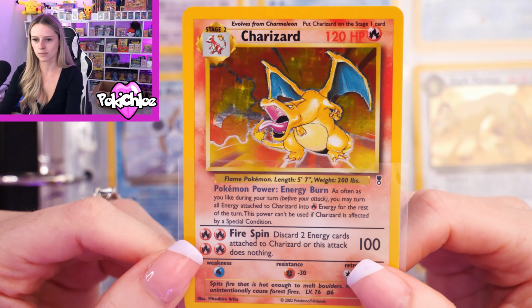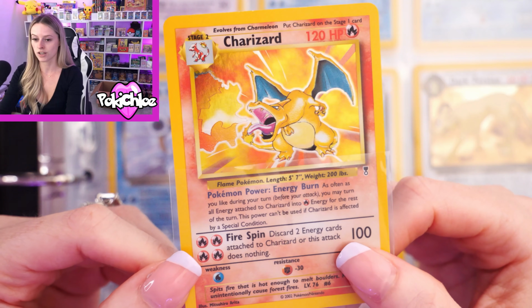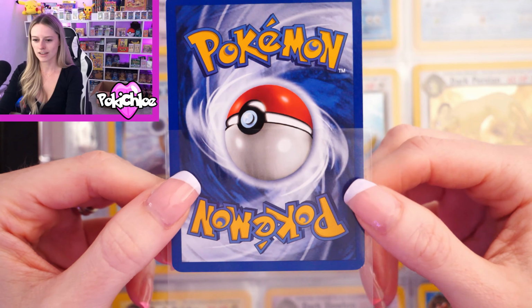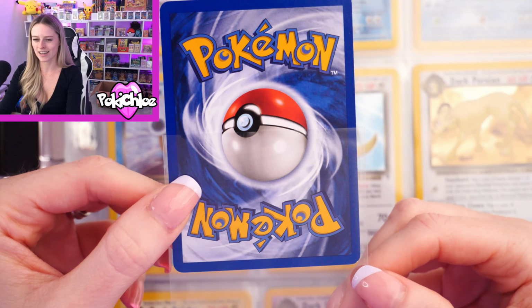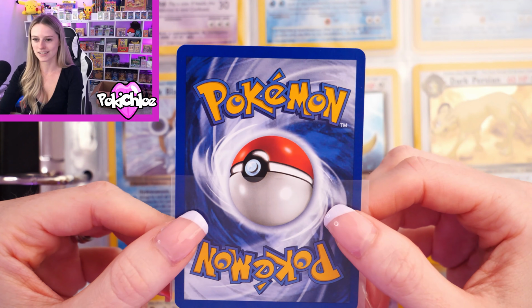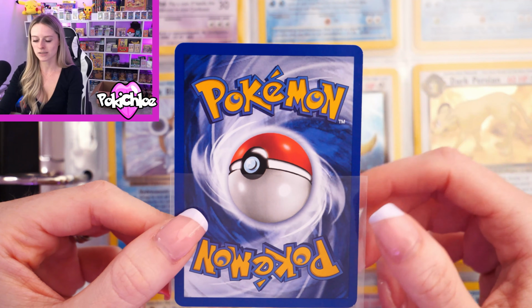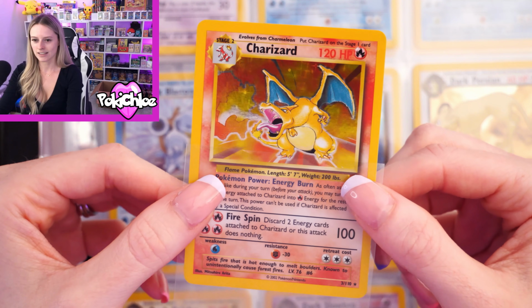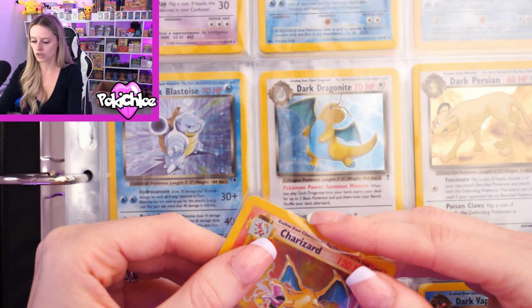And have a nice up close, beautiful card. Such good condition. There is a tiny white mark on here, but other than that, it's literally perfect otherwise. Maybe the tiniest bit of edge wear up there. But again, so there is the holo Charizard.